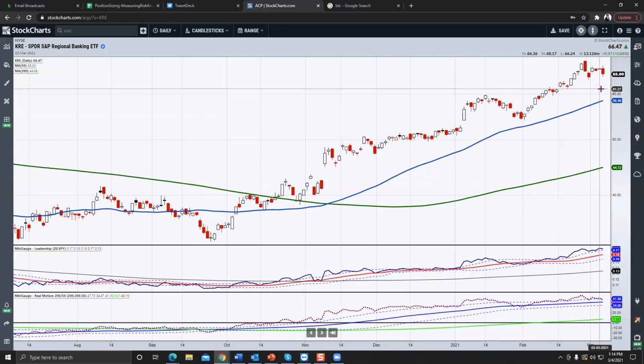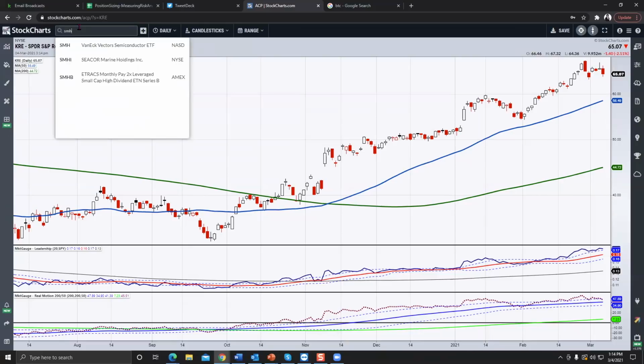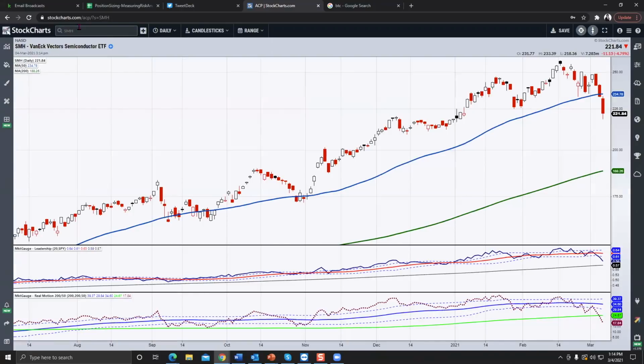If it gets down to around 61, I'd be more inclined to be a buyer here, especially if the momentum doesn't break down under the 50. If the momentum breaks down under the 50, then I would say all bets are off. So I would look for a move somewhere around 61, 62. Then you can use the 50-day moving average. And again, you can clearly see that this is still showing a lot of leadership.